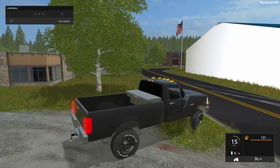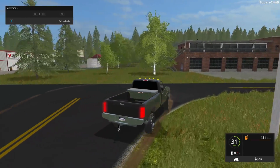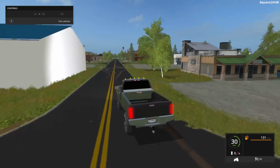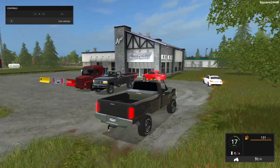So we'll be taking this for a spin, seeing how this handles, and like we're saying, there's a Plow version, which we'll be taking a look at. But as you guys can see, it does lean into the turns and slides around also when you do turn. But overall, it's a pretty cool old truck, and I'm very excited to use it.